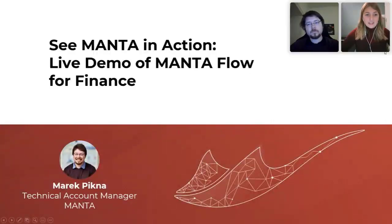Marek Pikna, our Senior Technical Account Manager at Manta, will show you how Manta platform can be leveraged in the heavily regulated financial sector. We'll take a closer look at how our customers use automated Lineage to adhere to data privacy and financial regulations, how to ensure accurate reporting, and how to run impact analysis.